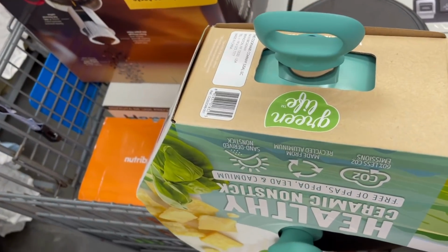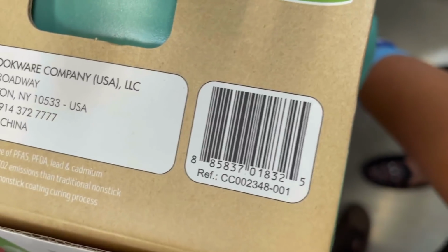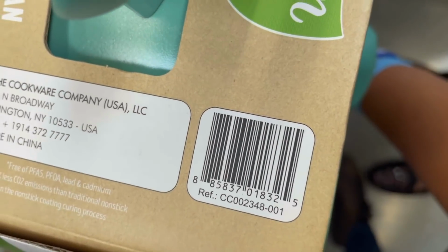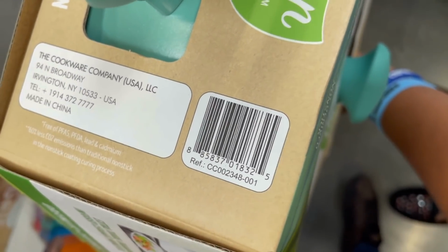You fired too. Here's the UPC. Oh guys, scan these UPCs from home if you want to know if they have it in your store. Go ahead and put your phone up to the screen and you can scan with the Walmart app to see if they actually have it in your store. So go ahead and scan that. I'll show you. Oh, you already scanned it.